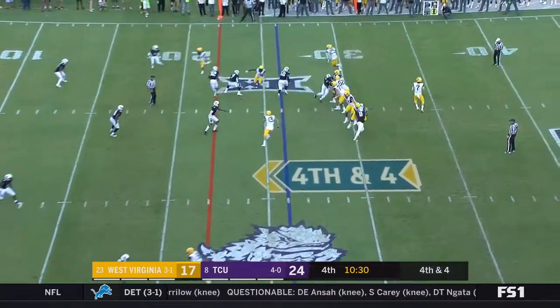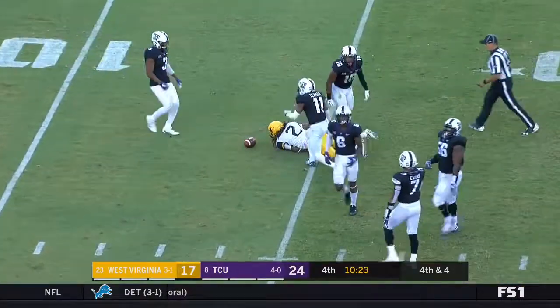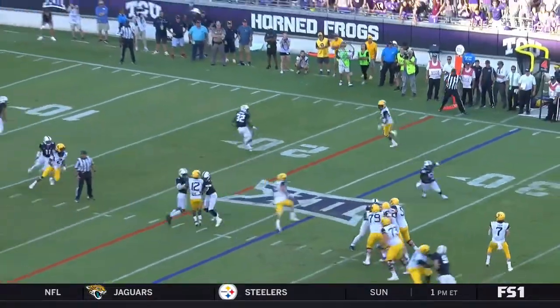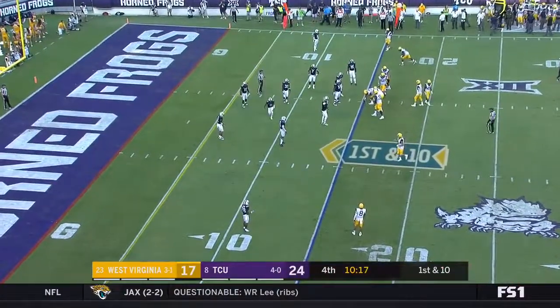On 4th and 4, Greer is able to find White again. He's got the first down. He just couldn't get a hand in on the football. Watch Will Greer, so patient. White's just sitting right next to the ref. It's almost as if Tejada didn't know the football was thrown.